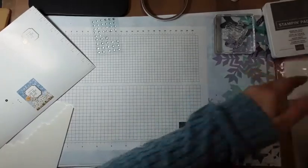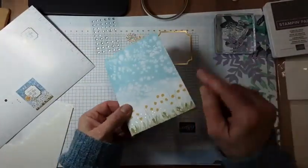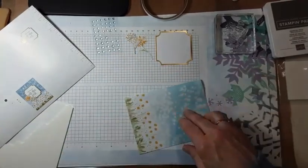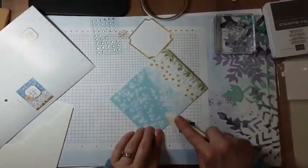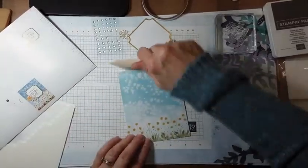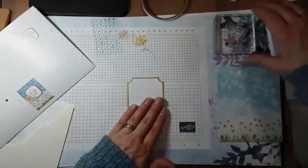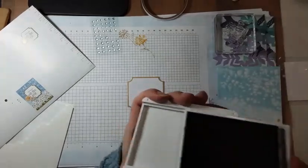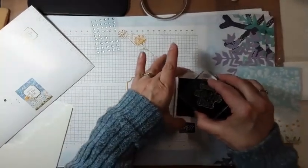Here are all our parts. Well, these have little bitty gold foil dots on them. That's very pretty. Yeah, I definitely think that we're going to be doing some cutting apart for sure. All right. So let's get this inked up. All right.